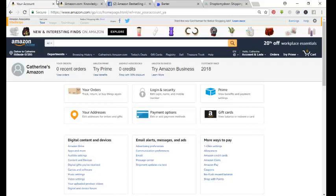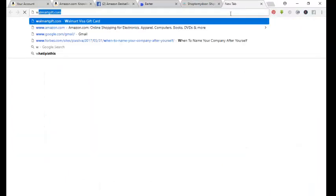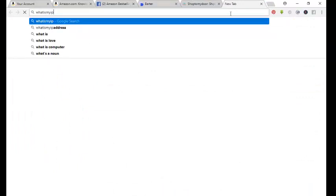Okay? So I'm signed in, and naturally I can see this book. It says buy now with one click. That means I have no restrictions. I have a proxy server that I use, but I'm not using it right now. So if we were to do what's my IP, let's do that so that we can all see what is my IP.com.